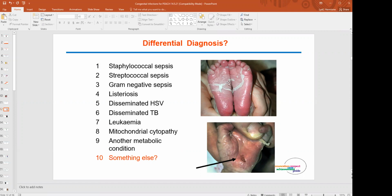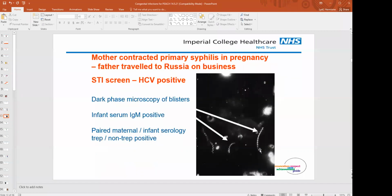And this is what happened to the baby's skin over the next few days, really very thick desquamation. And here you can see on the hand, and you can also see that there was a blistering lesion on the hand as well. So actually, the mother hadn't traveled anywhere, but the father had, and he had been on business in Russia. And as a consequence of that, although mother's serology was negative at booking, she had acquired syphilis during pregnancy. And unfortunately, she had also acquired hepatitis C.